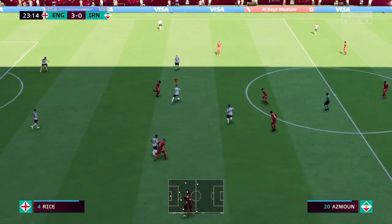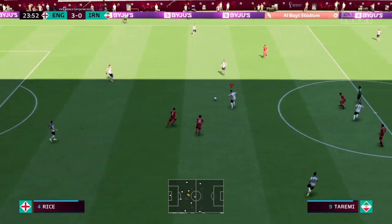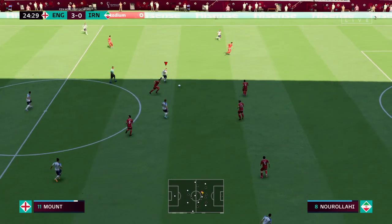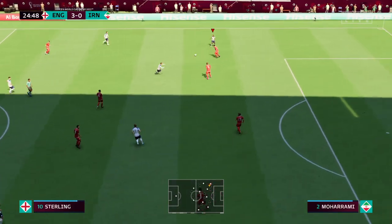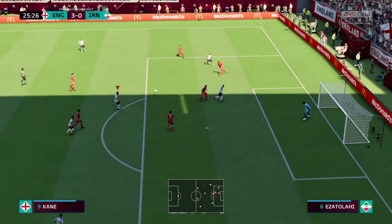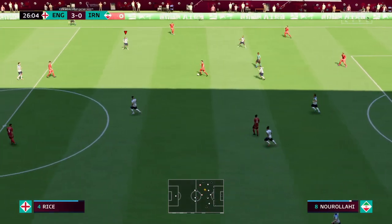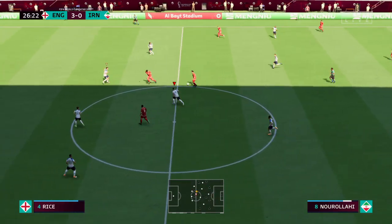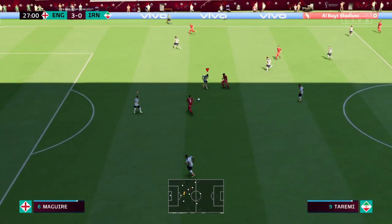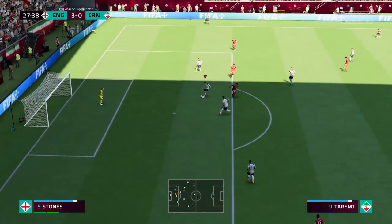Stones. Harry Maguire now, hanging on to the ball in this fashion suits them. Mount. Sterling. Here's Kane. He read the situation defensively and did his job. Osmoon. Gives it a go. Well, tremendous block.